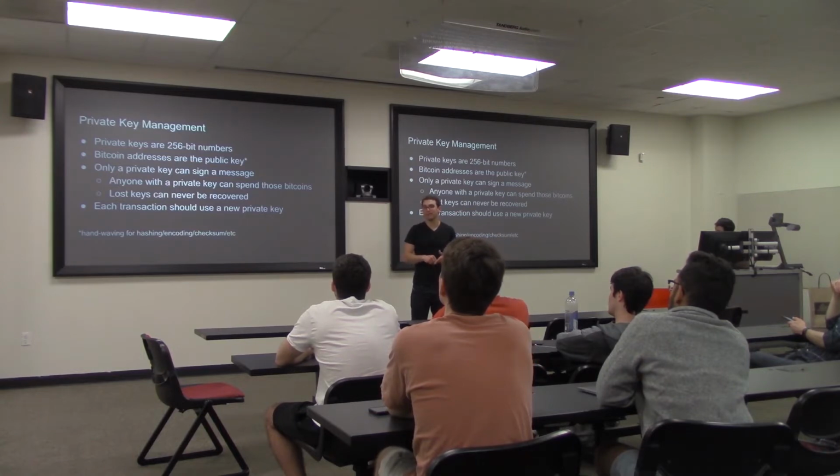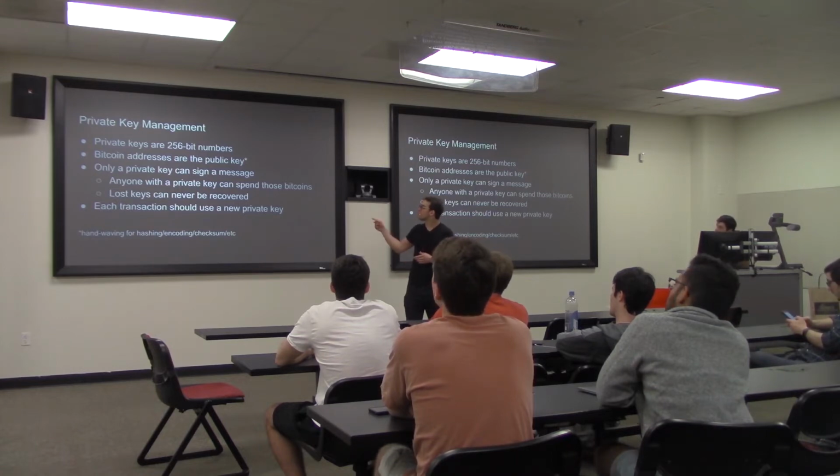It's not recoverable, so it creates a different paradigm. There's no PayPal password reset. If someone steals your private key, the Bitcoin network doesn't know it's stolen. They just know a cryptographically valid signature was produced. That's good enough. And each transaction should use a new private key.